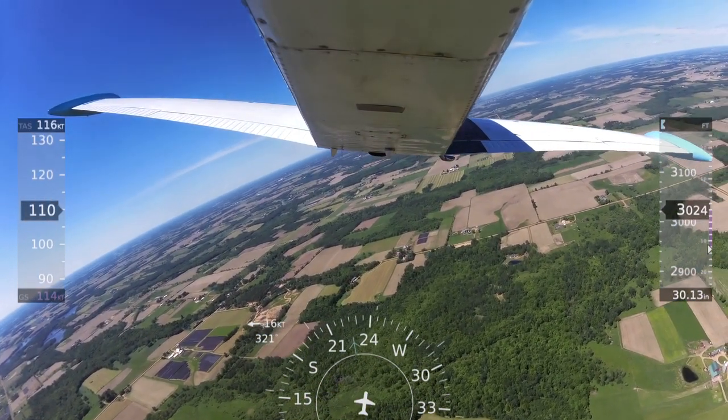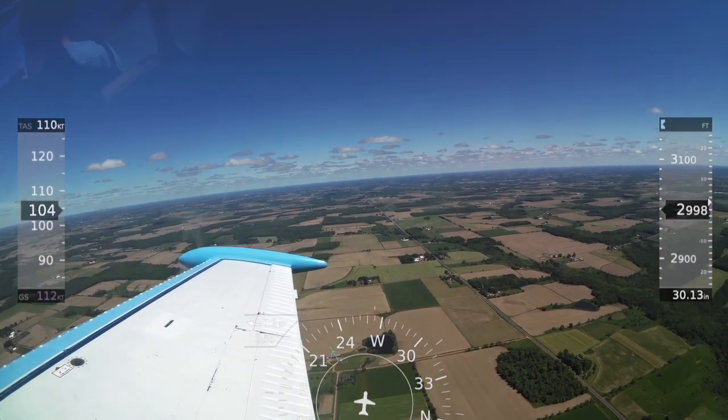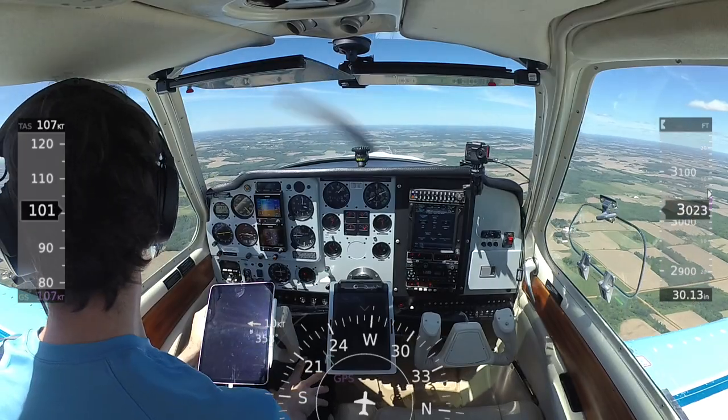Traffic, Cessna 13 Delta Lima. Short final, 2-1, Stevens Point. We're going to do a missed approach and downwind for landing on 03, Stevens Point.